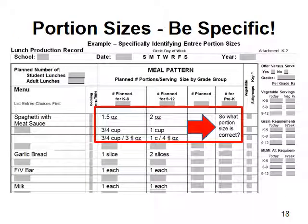When recording entree portion sizes, be specific how items are portioned out. Some entrees are served different ways. The production record should be clear on how much to serve. Here's an example of different ways to portion out spaghetti with meat sauce. Recording 1.5 ounces or 2 ounces would not be the correct way to record this entree. The 1.5 ounce may mean it credits as 1.5 ounces of meat. This does not communicate to the servers how to serve this item.